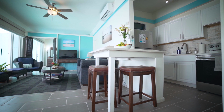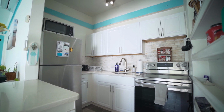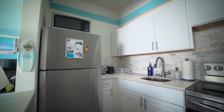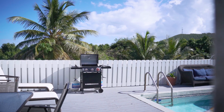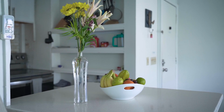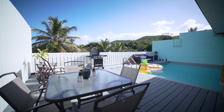The fully equipped kitchen features a convection range, full-size refrigerator and freezer, microwave, blender, and all the pots, pans, and utensils you need to make a meal at home. There's dinnerware, silverware, and grill utensils for the propane grill on the back deck. There's a breakfast bar, which also makes a great workspace while you enjoy morning coffee. You have dedicated indoor and outdoor dining spaces too.